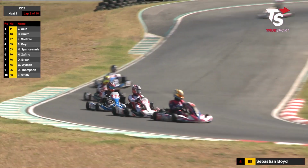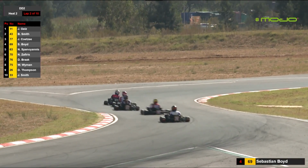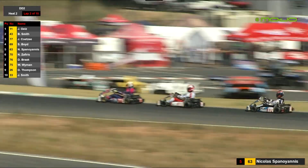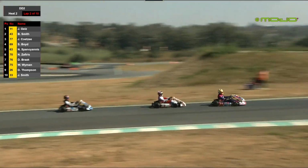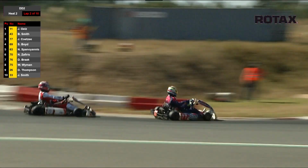I see a Ricardo cart. Who is that young man? That's Nicholas. Nicholas Panoyanis. Yes, yes. I'm looking for Jamie Smith. Is that him in 10th? I think I'm looking for the 33 cart. He's in the Brill, of course. Yeah, he's in 10th place, so he's a bit of a way off in terms of representing the home team, he being so familiar with this circuit.